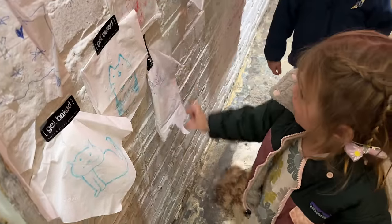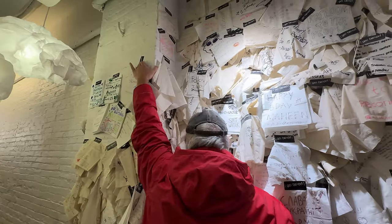It was also fun that they encouraged you to draw on a napkin and then gave you some stickers so that you could stick it up to the wall. A very interesting art project in the back of the store.